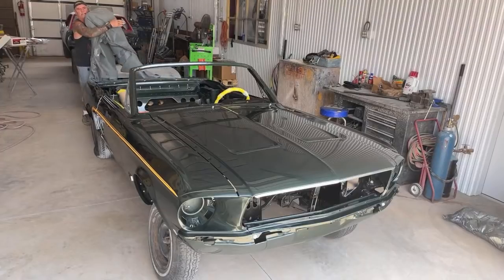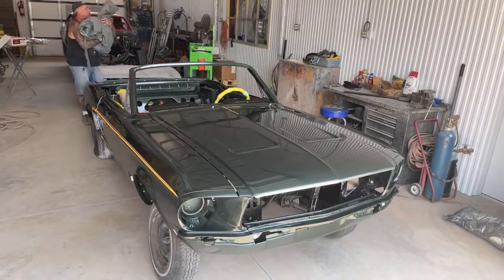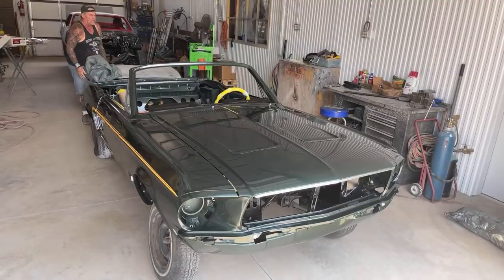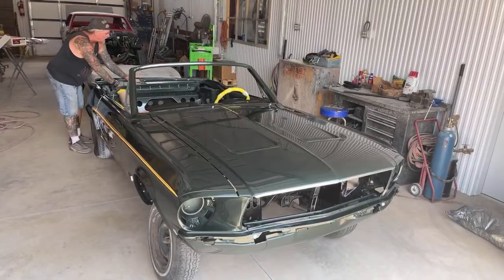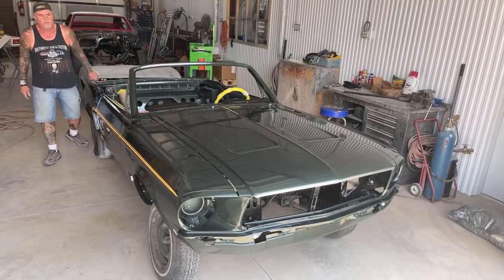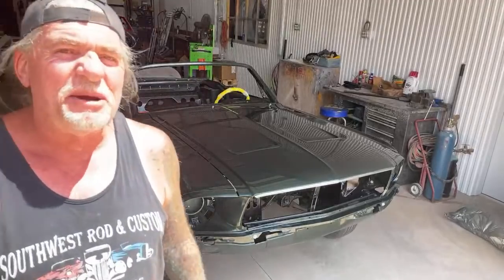So this is our 68 special code. We're just calling it the Special Code Mustang. And it's a Mustang that I've been working on for approximately, if you can't hear me good, I don't give a shit. There's nothing I can do. I'm using my phone and I'm hollering in the microphone.